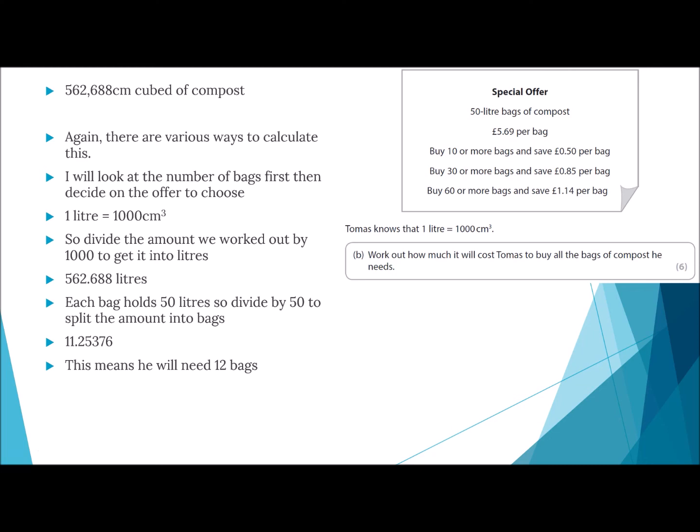Now, this is another question where we need to be careful of rounding rules. With proper rounding rules, we'd round that down to 11. But if Thomas only buys 11 bags, he's not going to have enough compost. So we need to round up to 12 bags here. Now what you need to not do is work with the 11.25, because you can't buy 0.25 of a bag. So you have to work with a whole number from this point onwards. So we've settled on the number of bags.